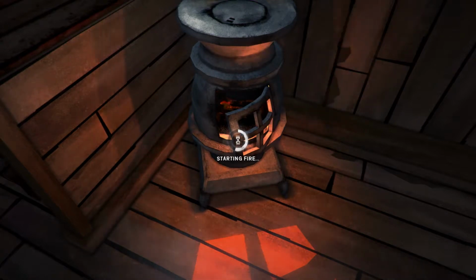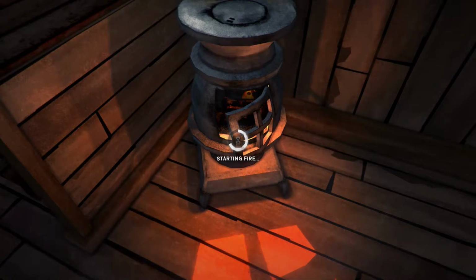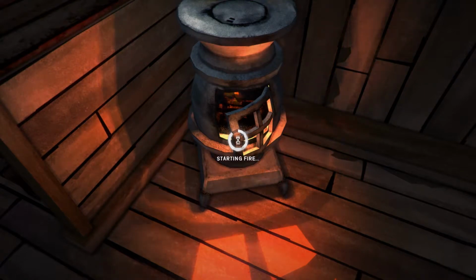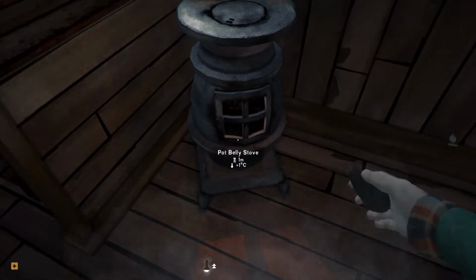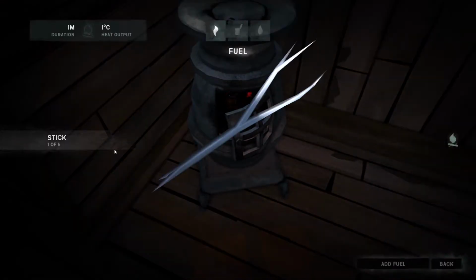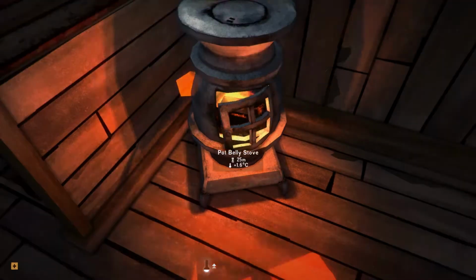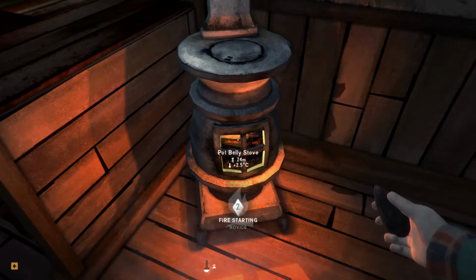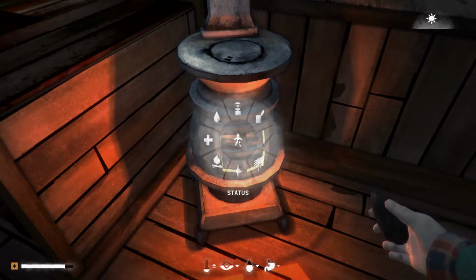But I really just want a little fire just to warm ourselves up and also to dry out our clothing a little bit. That's all we're looking to do. Because that is something you've got to remember in The Long Dark, as your clothing now gets wet. It's something that is relatively new. Okay, we're only going to get a 25-minute fire, but hopefully that'll do. Oh, we've leveled up on our fire starting as well. Perfect. So hopefully that will help us with future fires.